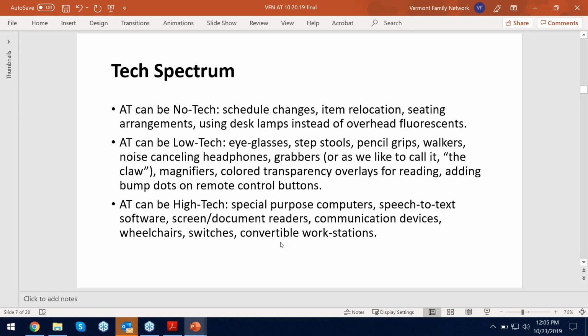And then high tech kind of encompasses that definition that we all think of when we hear the word technology. It has some of the more electronic or complex tech items. So some examples would be special purpose computers, speech to text software, screen or document readers, communication devices, wheelchairs, switches, and convertible workstations.